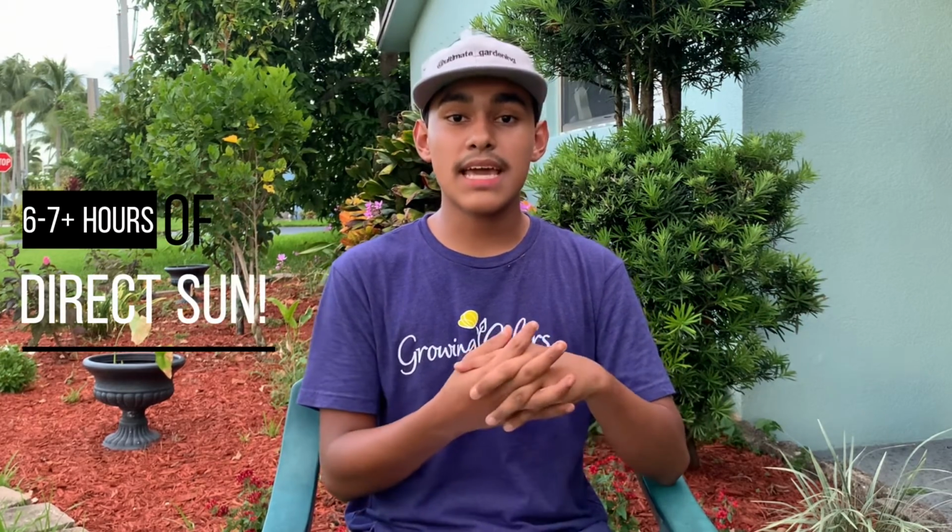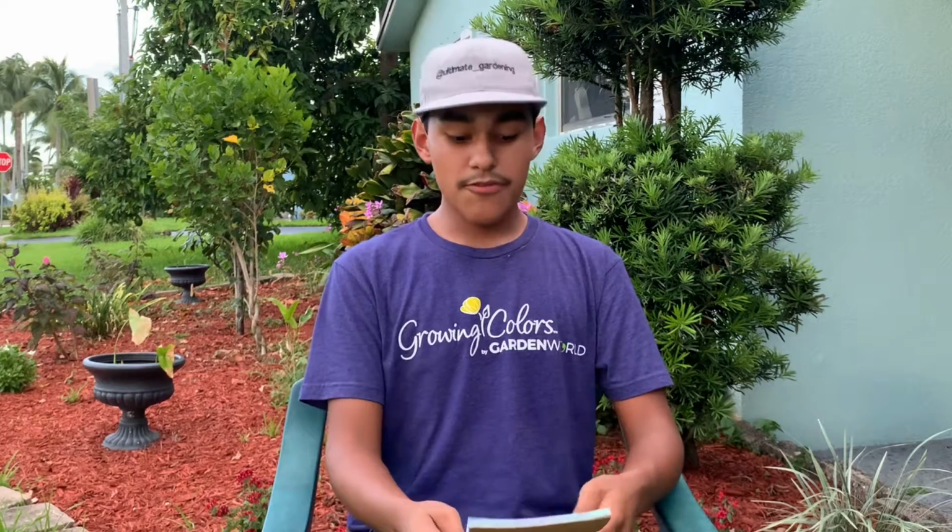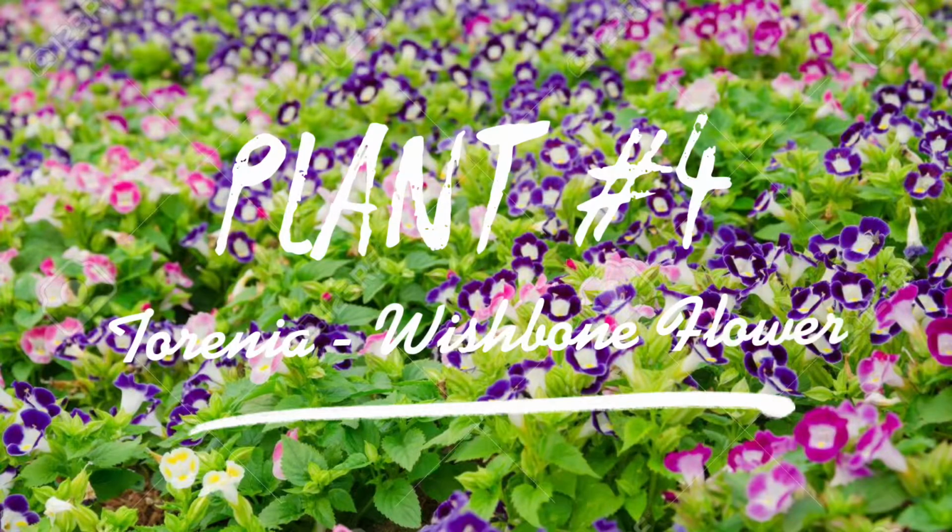So they like to have 6 to 7 plus hours of direct sunlight as well. They like moist soil as well. Pruning is not required, neither is fertilizer. So all these annuals don't require fertilizer or pruning, but it's totally up to how you want to maneuver your annuals for the summer. So number four is Torenia, aka wishbone flower.